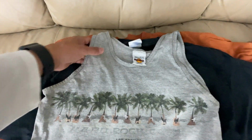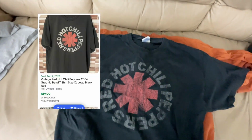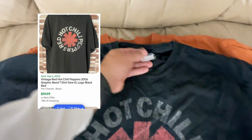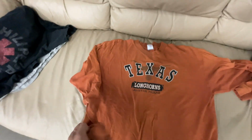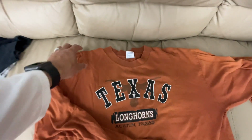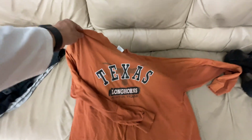This Hard Rock tank top should give me like 12 bucks. This is the best find probably. Red Hot Chili Peppers, it's a vintage on a Hanes heavyweight. This one should give me like 25. And this nice Essentials long sleeve t-shirt should give me like 10 to 12 bucks.